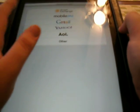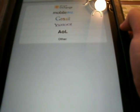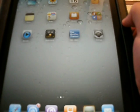Mail, unfortunately I haven't synced my mail account yet, so I can't tell you much about that. But you can do Microsoft Exchange, MobileMe, Gmail, Yahoo, AOL, or other, and you would just tap it, and you would sign into your Gmail account, and it syncs it. It works just like the iPod and iPhone, except it's bigger.